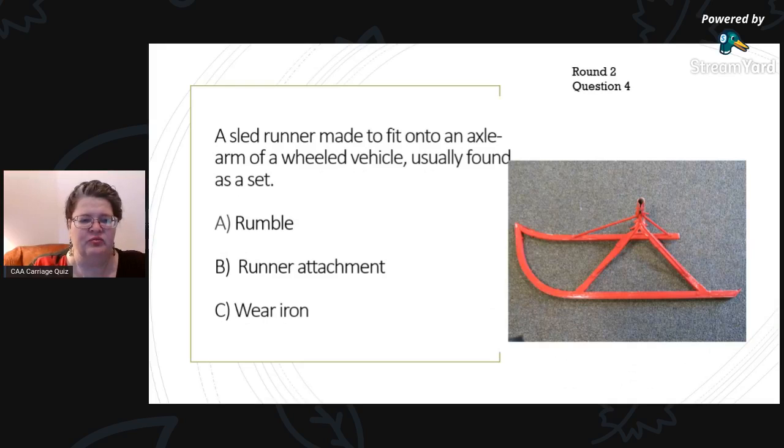Round two, question four. A sled runner made to fit on an axle arm of a wheeled vehicle, usually found as a set, is called a what? Is that a rumble, a runner attachment, or wear iron?